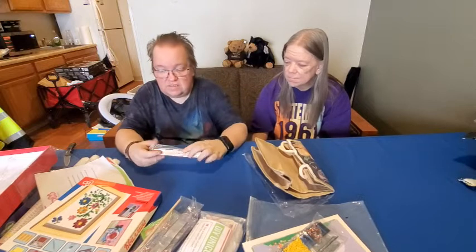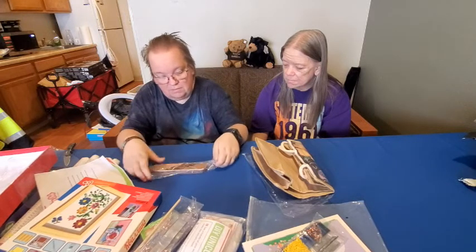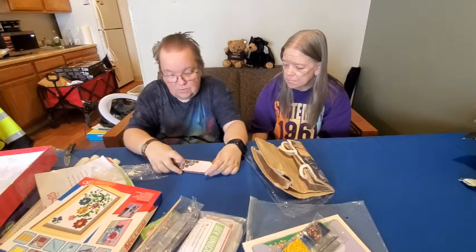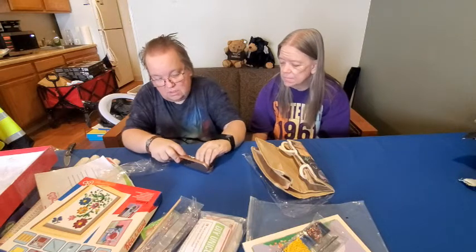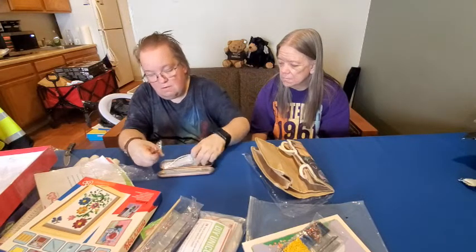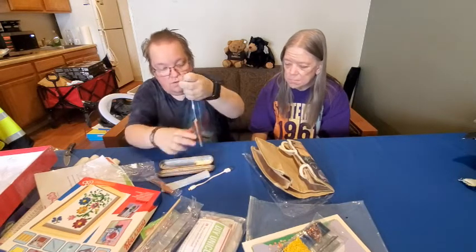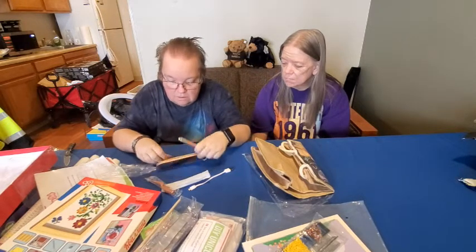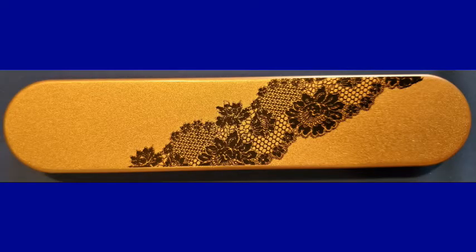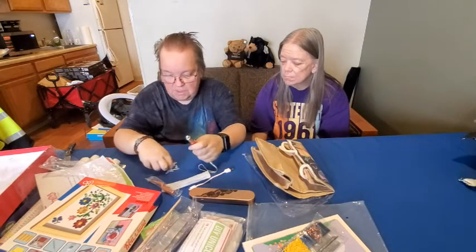Now what is this? Because this is not listed in the projects. Is this another diamond painting pin? Wait. That's stuck in it. Okay. Oh. Okay. So it came in this tin case. It's got a pretty design on the lid. And I believe this is supposed to be a diamond painting pin.